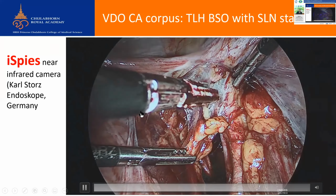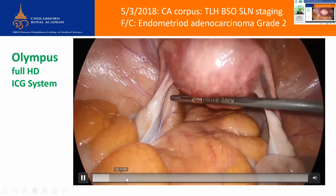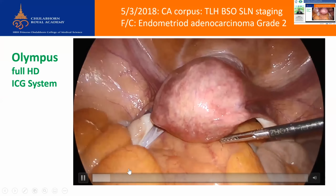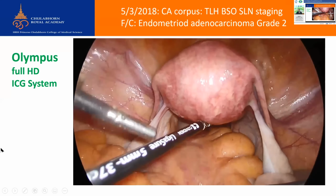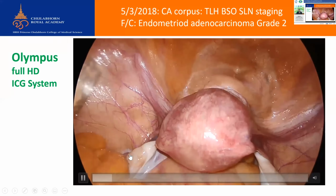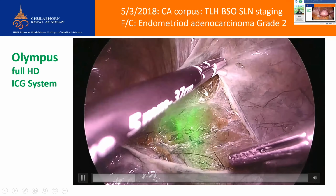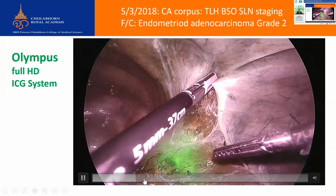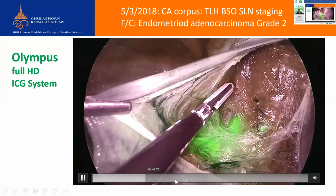And the second one is a picture from the Olympus system. This is still the full HD system. The injection technique is quite the same. Okay, you see the background mode is like a sepia mode, and the blue sentinel lymph node will show in the green one, like this.